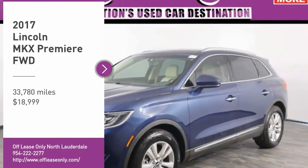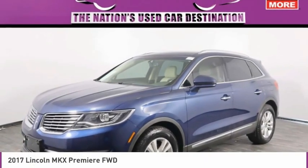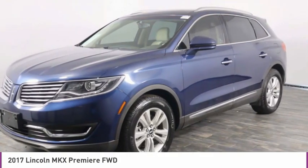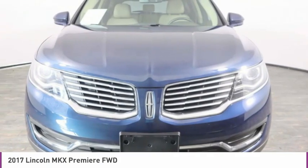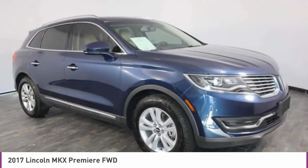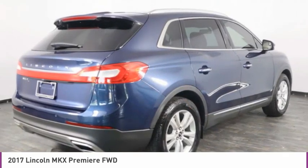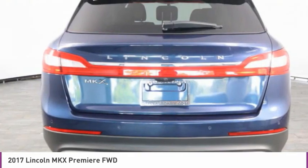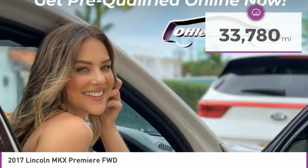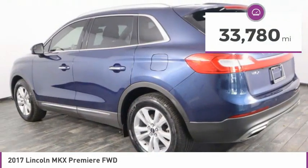Come test drive the 2017 Lincoln MKX. The Lincoln MKX offers performance and a distinctly powerful ride that's ahead of the curve. Boasting excellent launch and acceleration with a powerful engine that delivers plenty of horsepower, the Lincoln MKX is truly empowered for action and is priced below $20,000.